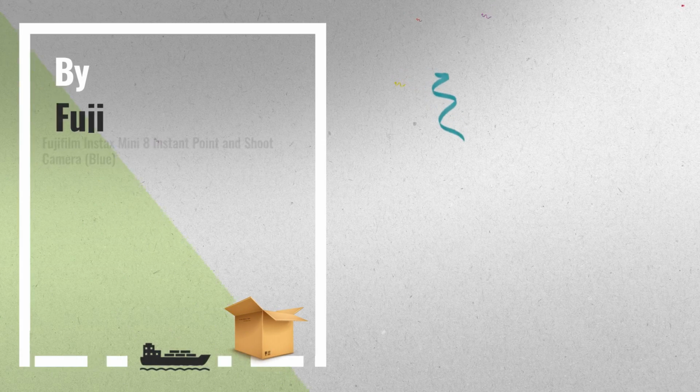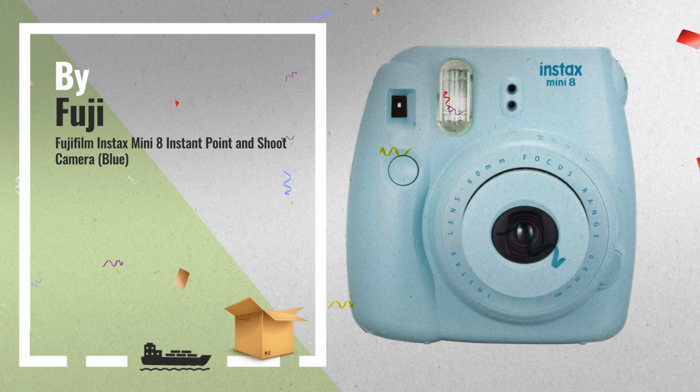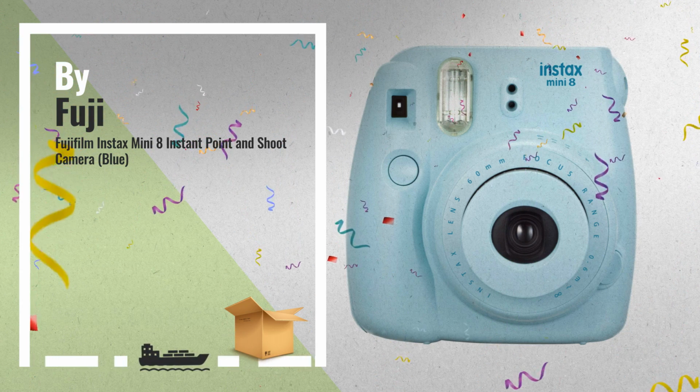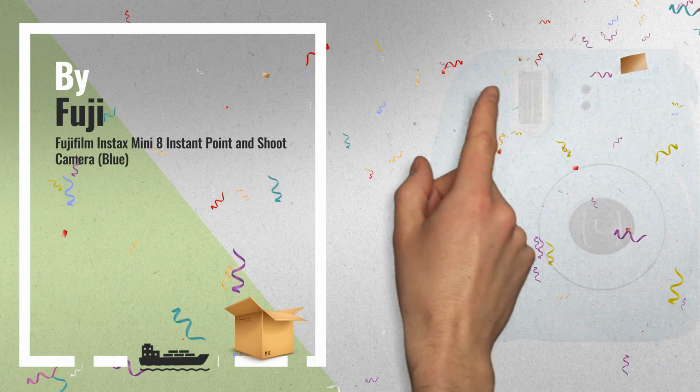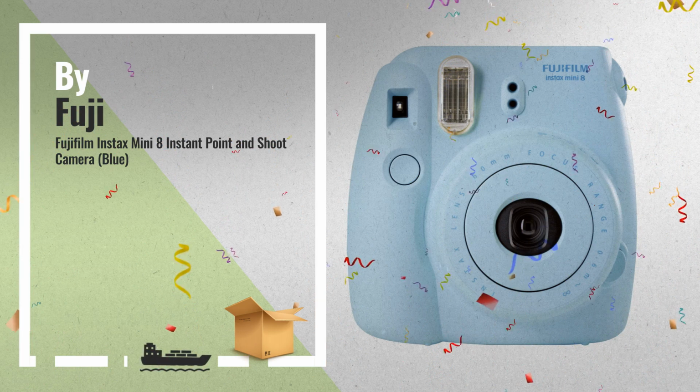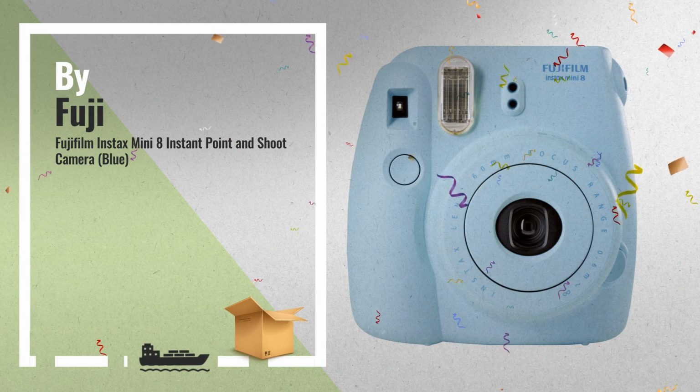Number 1, the new, compact Instax Mini 8 color models preserve the ease of use and attractive design elements of the existing Instax Mini series. At the same time, the Mini 8 cameras offer new features and enhancements by Fuji.